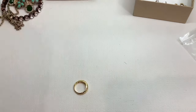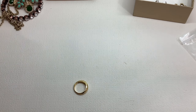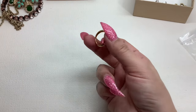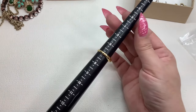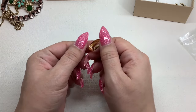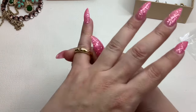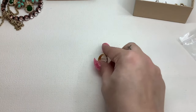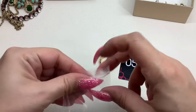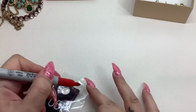Okay. Let's put that away. Let's see what size it is. Size 7. Try and think if I should try to. I don't think it's gold. Size 7. Pretty. Number 51. Let's use the same bag. And we'll do that for 8.